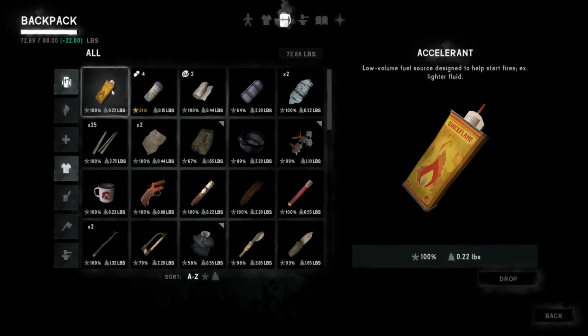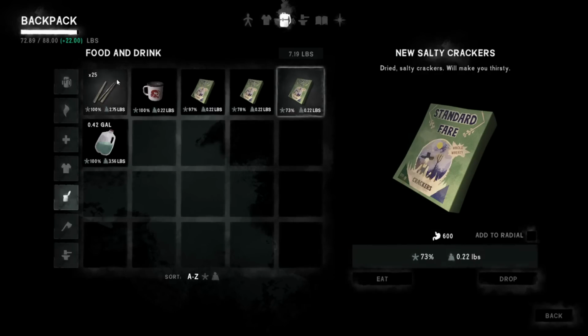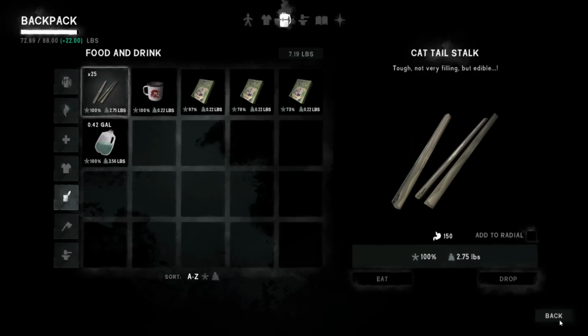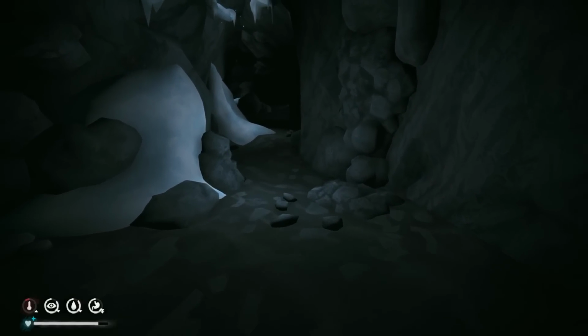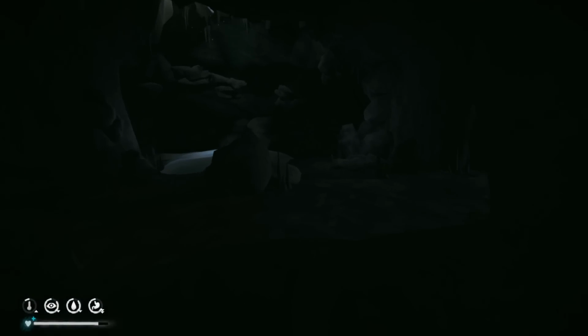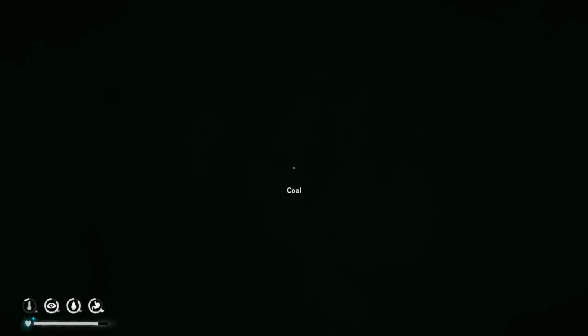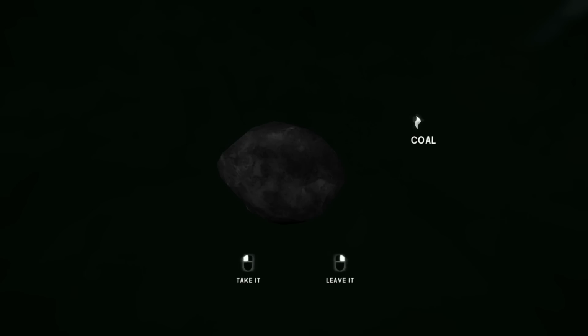I did leave a majority of our food back at camp office. You can see we're only rocking some crackers and some cattails, so kind of banking on finding some food. So we're gonna be doing that this episode. I would like to get towards the Timberwolf Mountain transition. That would be pretty ideal.